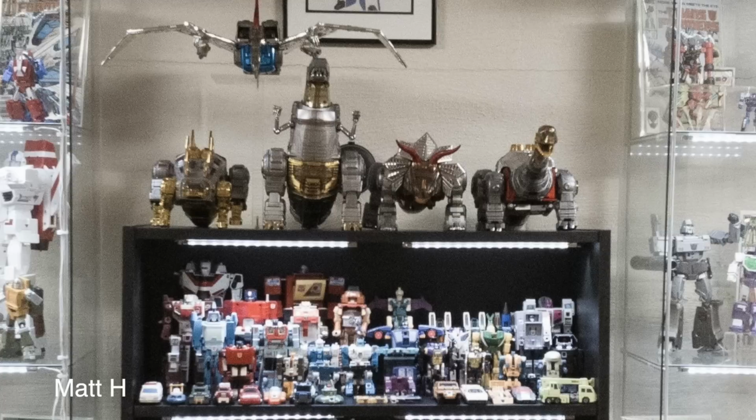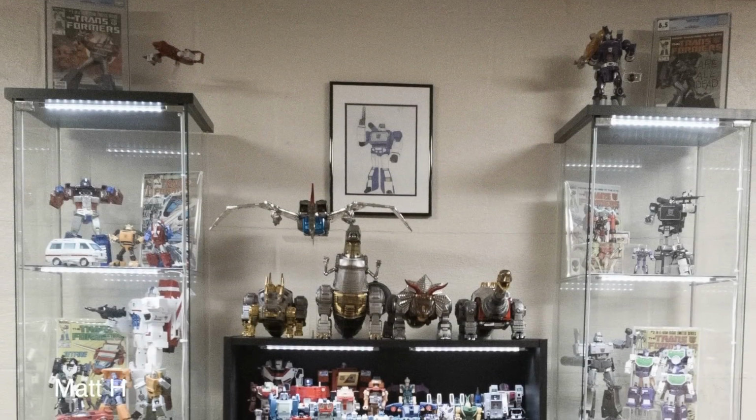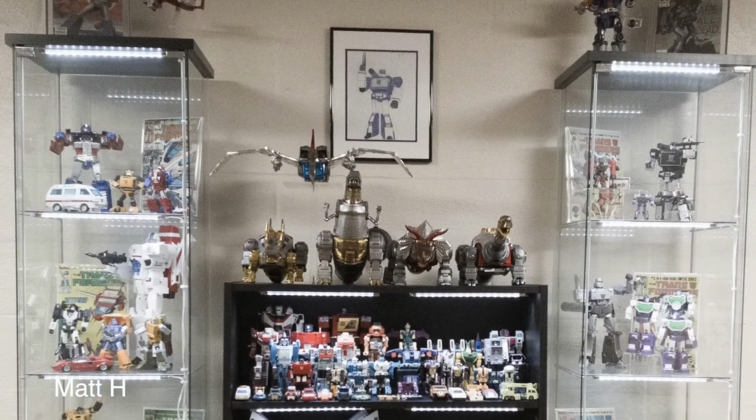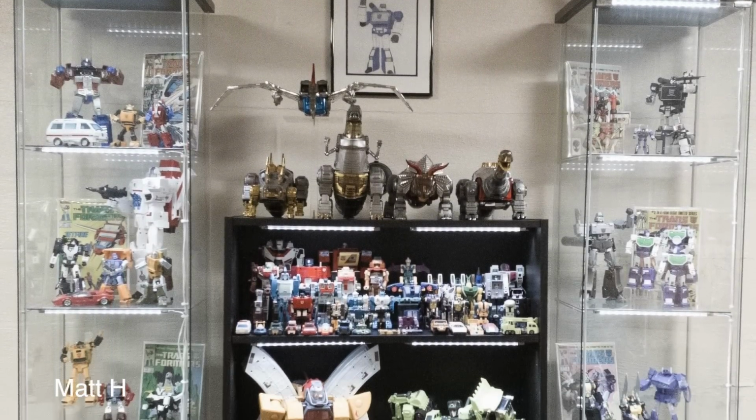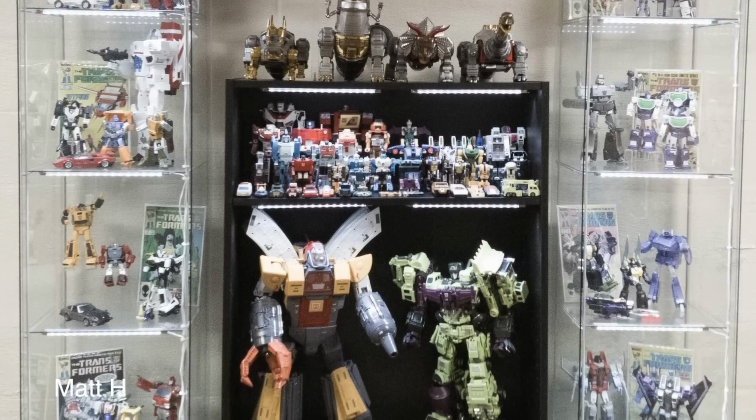I'll be honest with you, you don't have the most impressive collection quantity wise. But at the same time, you've taken what you do have and made a more concise, more aesthetically pleasing collection than most Transformer collections we look at.